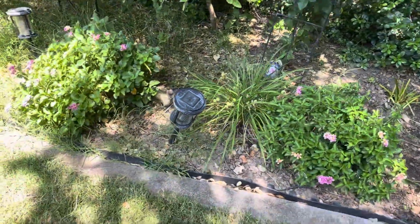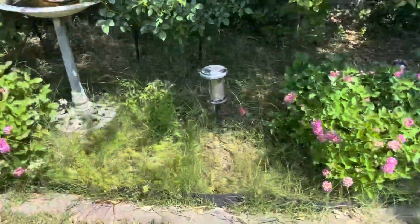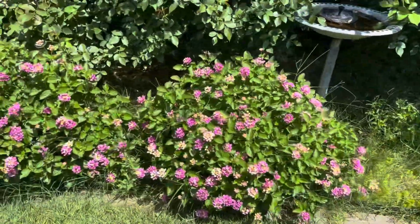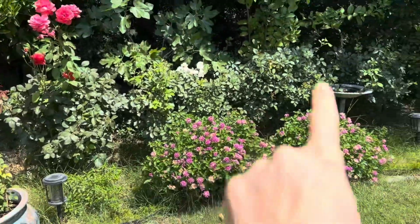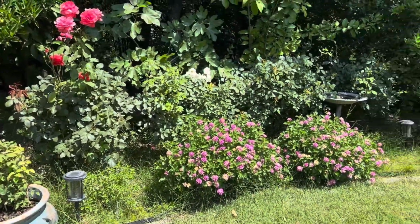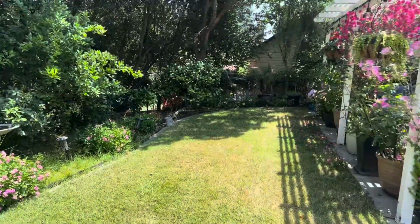And then, you guys know the lantana. Soon it's going to start getting big and covering the entire front garden. And then when the iceberg roses are blooming, it's going to be really, really pretty. That's what I'm hoping for. So this is how it looks from here.